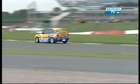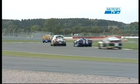The rest of the cars behind are a little bit out of order. That's the Cox Ford Escort running down in the mid-20s at the moment. But because of the safety car, everything's all mixed up.